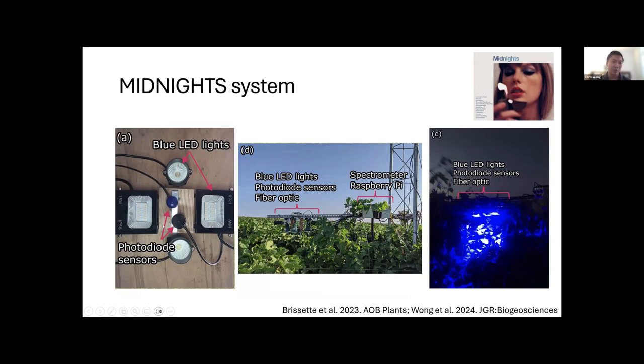Located in the middle are two photodiode sensors. One is the far red light photodiode, and the other is a PAR sensor. Eventually, we added a fiber optic cable that measured hyperspectral data connected to an Ocean Optics Flame spectrometer. Here's a picture of the Midnight system in the field, where we have the sensors and light sources mounted above the canopy, and a little housing box that holds the spectrometer and a Raspberry Pi that operates and controls the system and logs all the data. And here is a picture of the system at night in action. We're shining blue light onto the canopy, which then our sensors can measure fluorescence emissions.